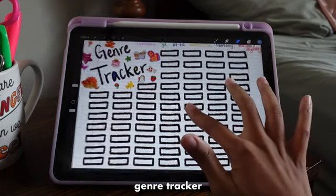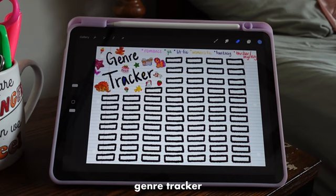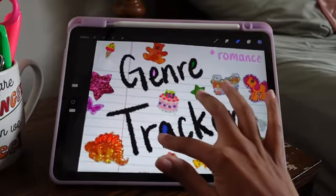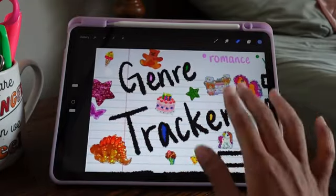This is my genre tracking page, which sounds exactly like what it's titled. This is where I track the genres that I read. This page is new to me. I didn't have one last year, but I found that while to my core I am a romance girly, that's the genre I'm reading from most recently. I do want to really diversify it in terms of reading a bit more fantasy, a bit more mystery, just switching it up a bit.